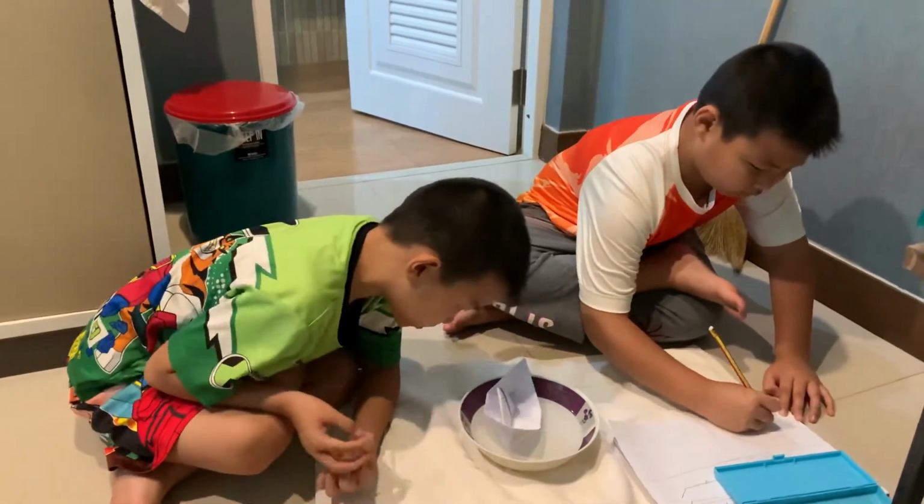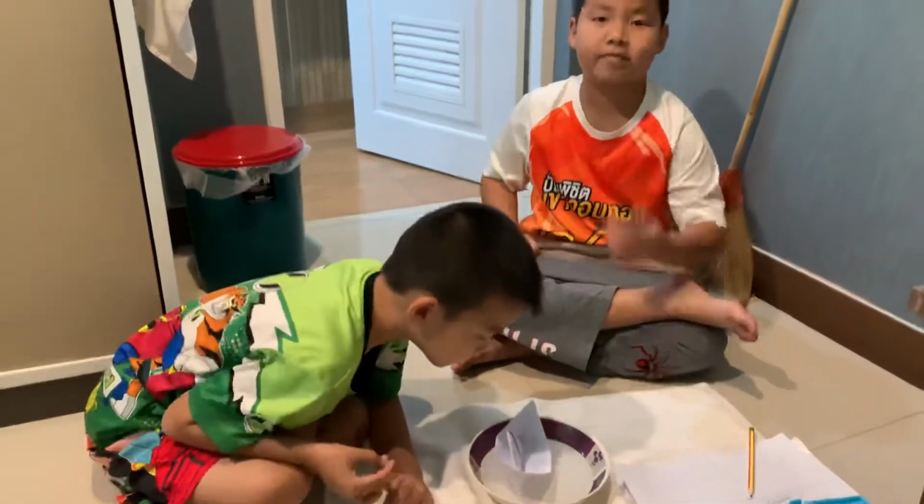It's starting to sink a little. I can see that there's some water. What did you start with just now, Wynne? I started off with my paper airplane.